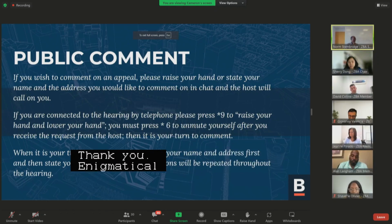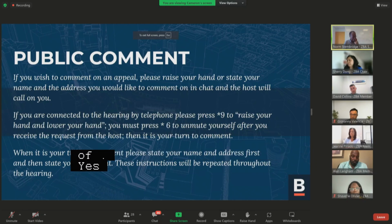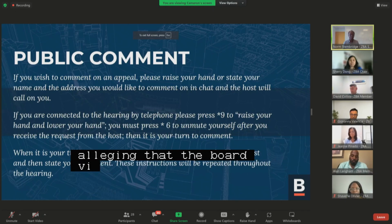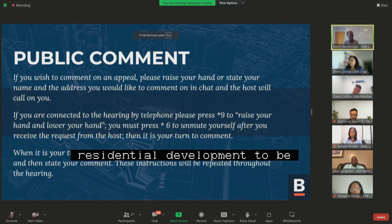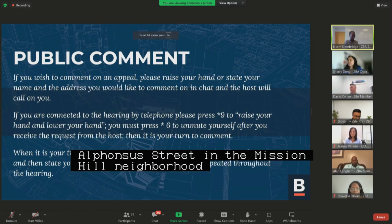That takes us to the end. Open meeting law discussion. Yes, Madam Chair. So a community group, the Community Alliance of Mission Hill, CAMH, alleged that the board violated the open meeting law during the April 30th, 2024 hearing for a proposed 95-unit residential development to be located on a corner lot at the intersection of Tremont and St. Alphonsus Street in the Mission Hill neighborhood. The proposal includes demolition of an existing building on Tremont Street and the creation of a new lot with an address at 100 St. Alphonsus Street.